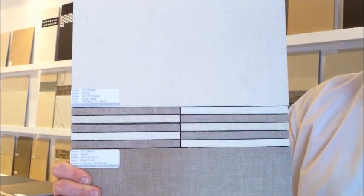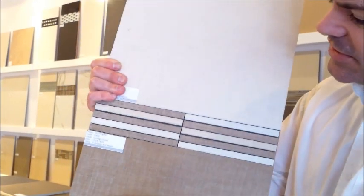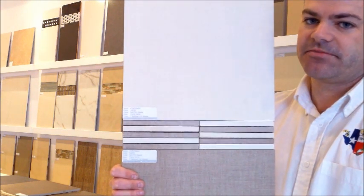So this is going to be the first one. This is the Artic. And then of course, this is the Sand. As you can tell, there are accent pieces. All these accent pieces, bullnoses, trim pieces, things like that can all be found on our website, TexasBestFlooringCompany.com.